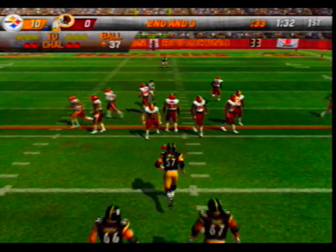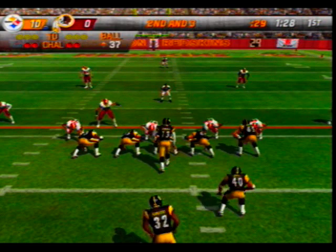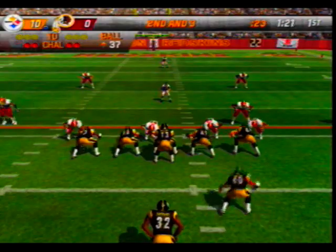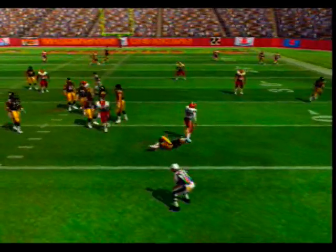Second and 3. Ball on the 37-yard line. Strong right. Los Angeles comes out in their nickel package. Hand it off to the back. Nice play fake. Under pressure.